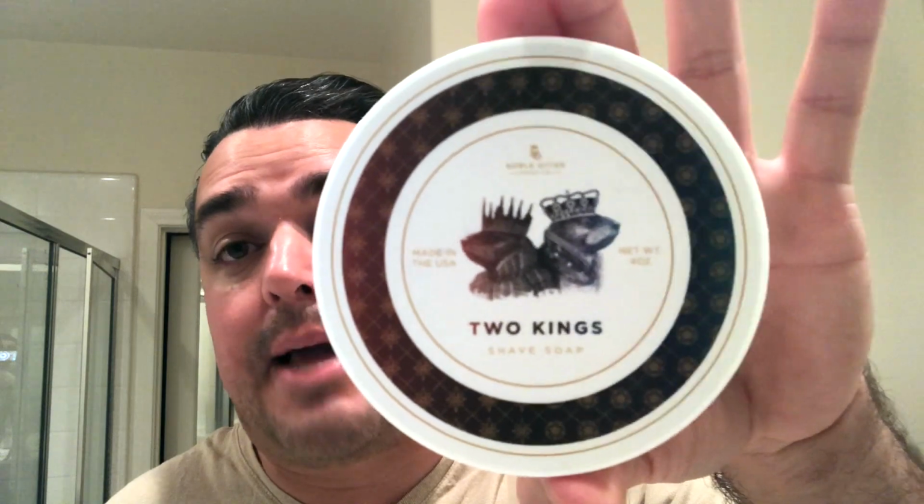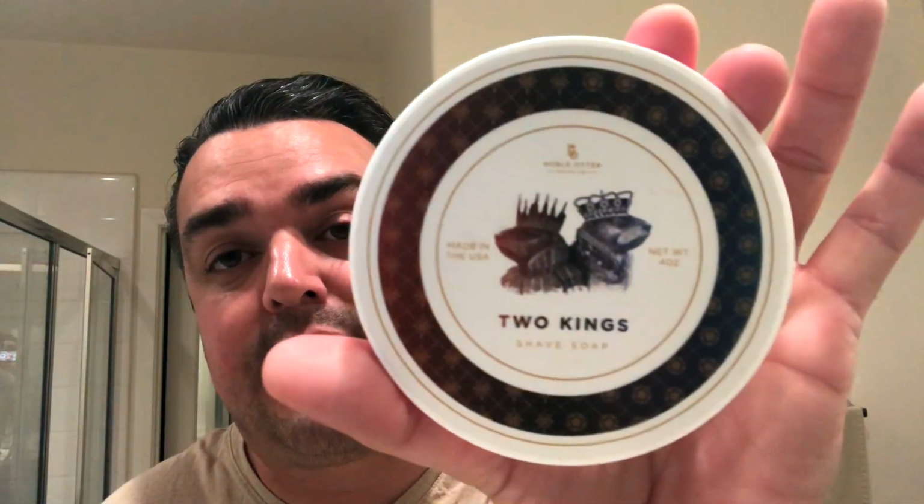This soap smells a lot like powder to me. I don't know that I would get that from the label itself, but it does have a label that kind of represents nobility. And so maybe there's something to say about that. I don't know. Maybe there's some things I don't know. But I like the idea of that.